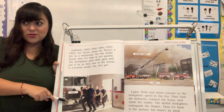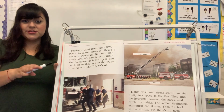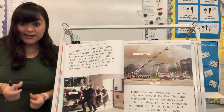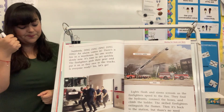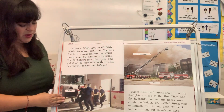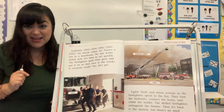So when they hear the alarm at the fire station, do they need to act slowly? Or do they need to act quickly and get out? They need to act quickly and get out to go save the people in the fire. Remember that for later.